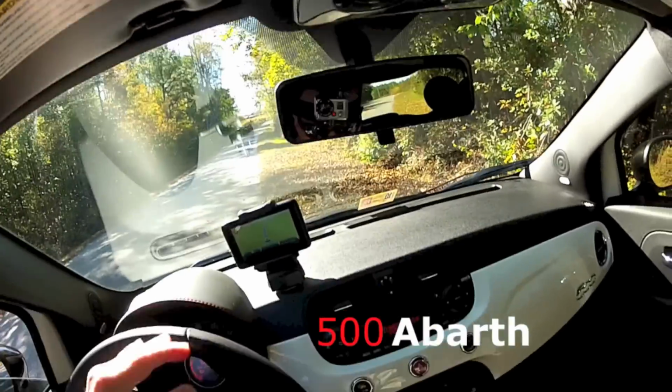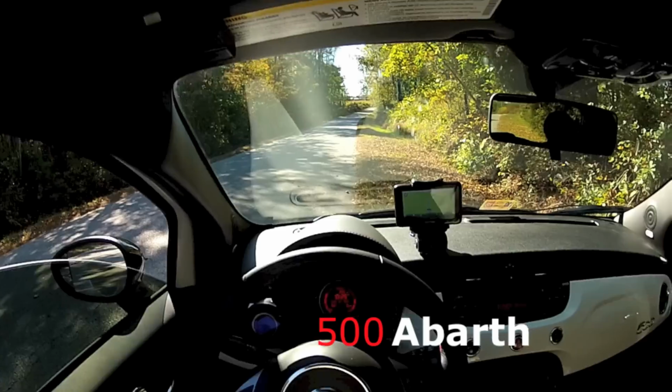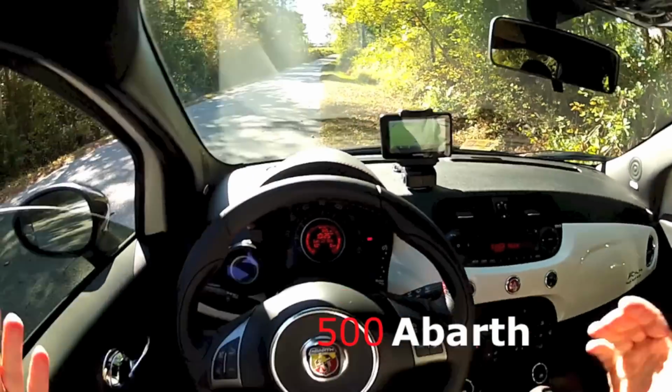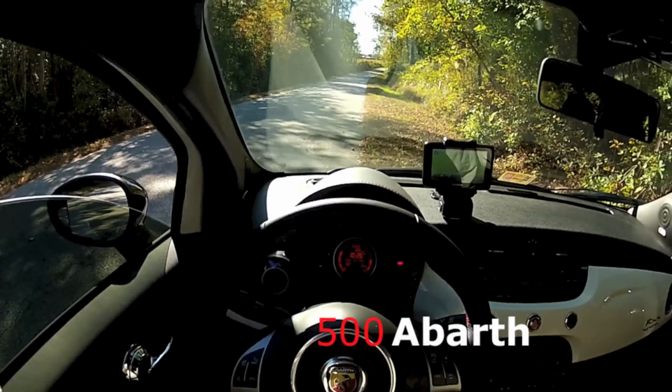Alright folks, I don't know how this is going to come out. Here's my GoPro camera on my head of all things, so you're probably just getting the top of my roof. But anyway, we'll see how this sounds and looks. I just wanted to give you a driver's point of view.